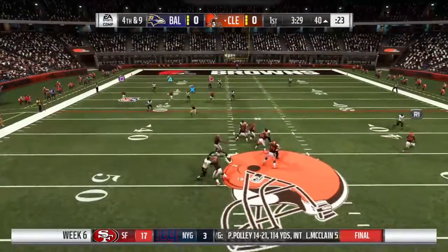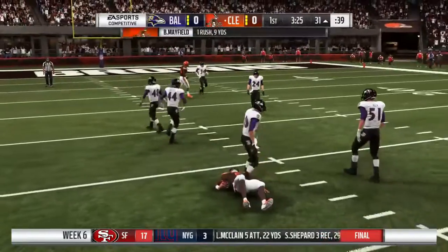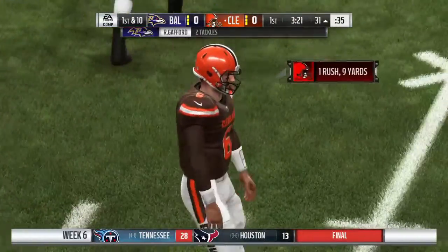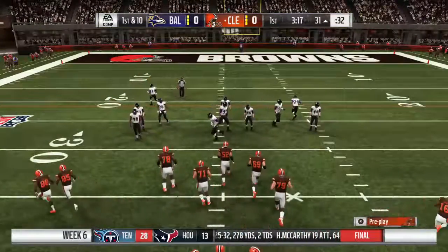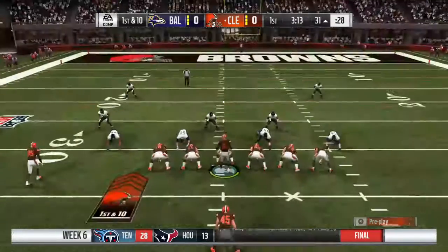Mayfield to throw for it on fourth. Steps away to his left. Give them credit. They knew what they wanted to dial up on fourth. They executed it for 9 yards, and the offense stays out there. Line of scrimmage, the 31 now on 1st and 10.